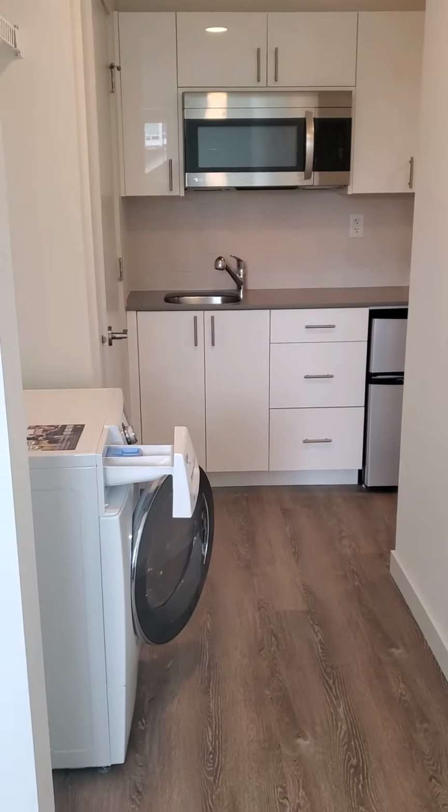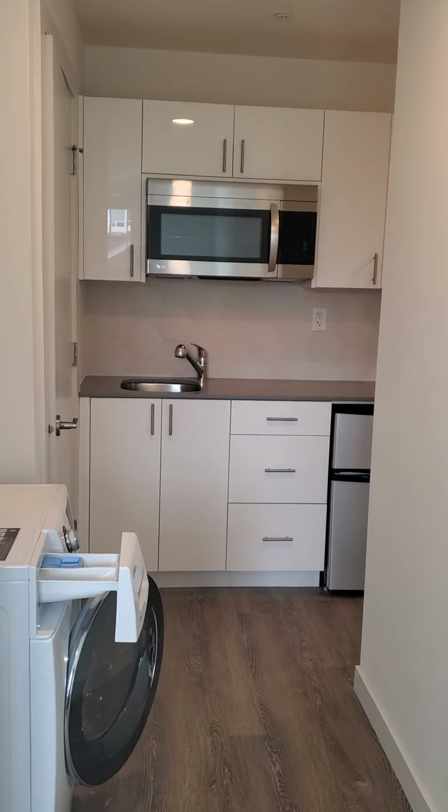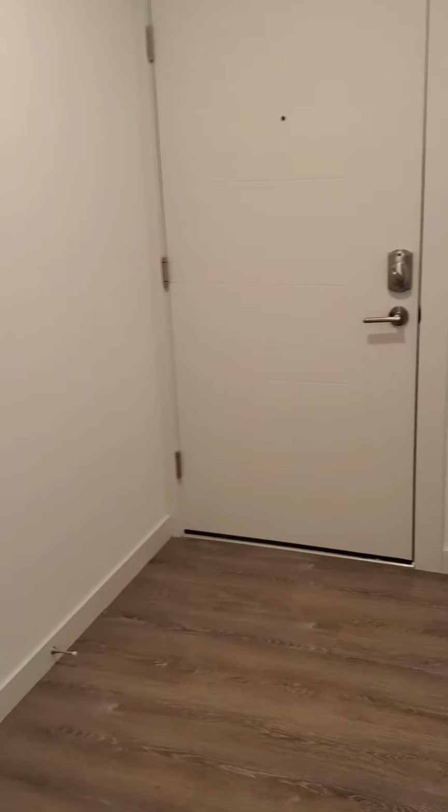The full-size bed again, and then I'm going to pan to the left again so we can take a look at what it looks like down the hallway. Washer dryer combo, kitchenette, and then this really nice front entryway.